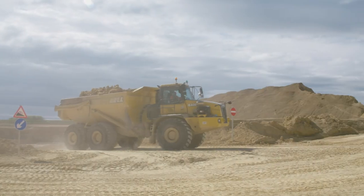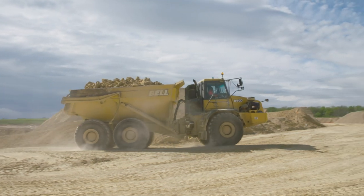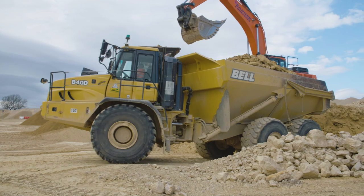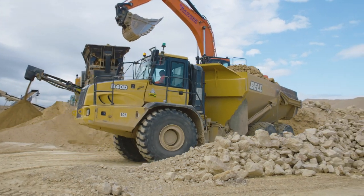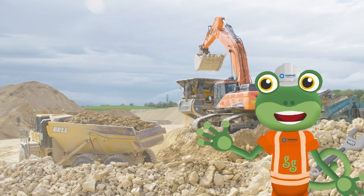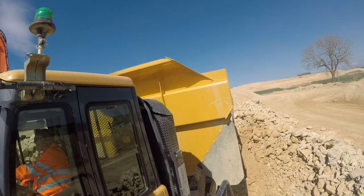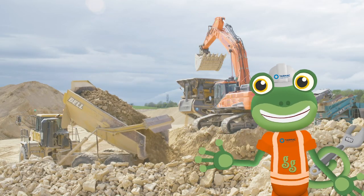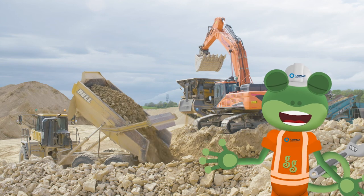Once filled, it's time to drive the load all the way to the top of the quarry and dump it in a big pile. The hopper has hydraulic rams underneath it, which are really strong and make the hopper tip up. The back gate opens up and the load slides out of the back.